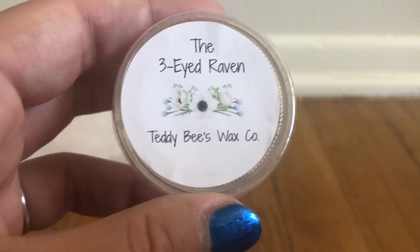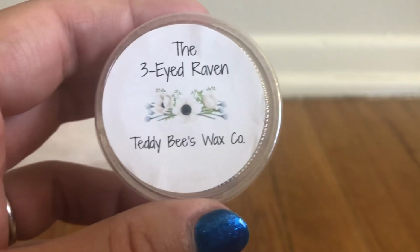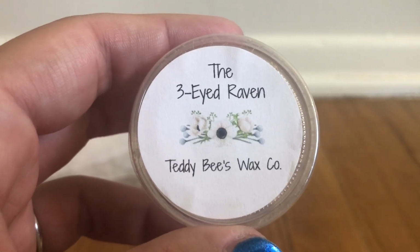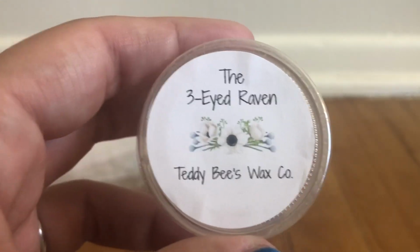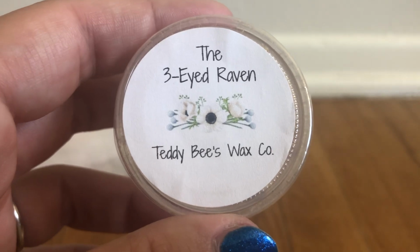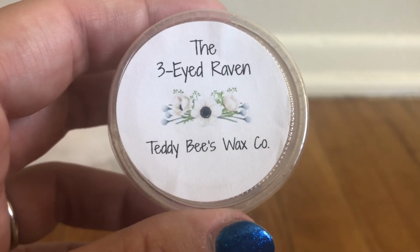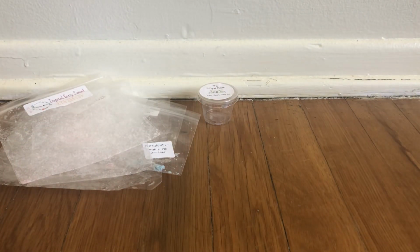I never leave my warmers on overnight. I always turn them off when I go to sleep and when I leave the house for extended periods of time. But I woke up the next day and I was like, why does it still smell like Marshmallow Fireside in here? Because I didn't turn my warmer off, and this was going all night, but it threw all night, and it was still throwing into the morning, so I would recommend that one because it did really well.